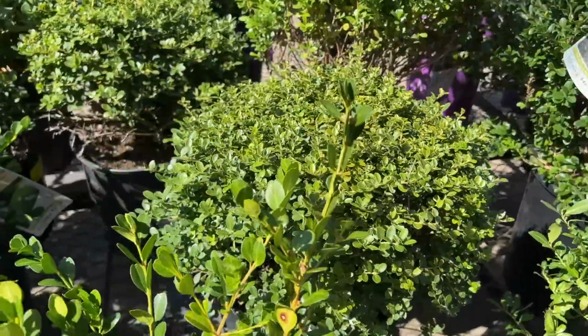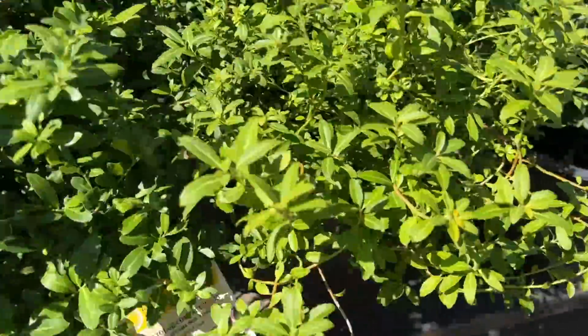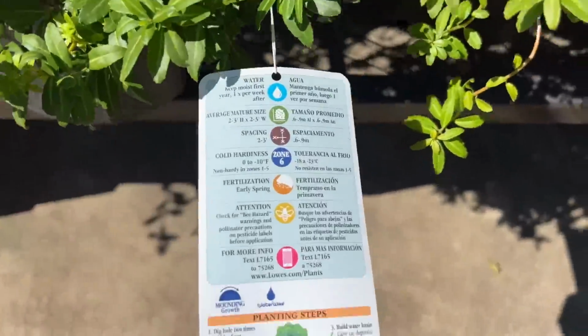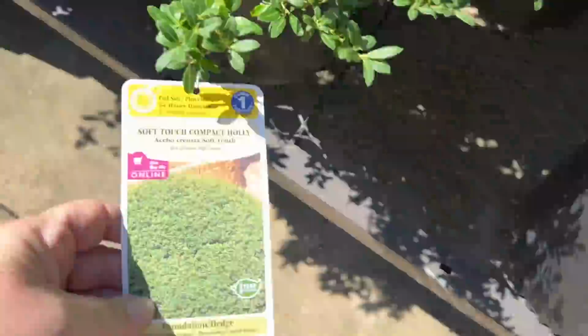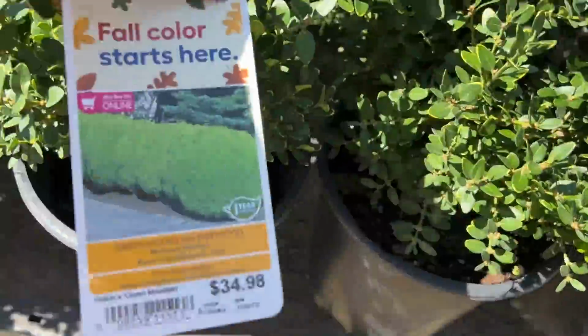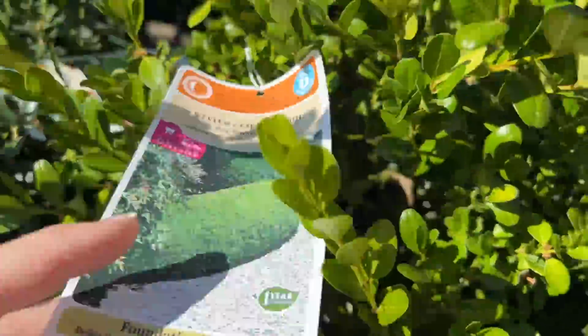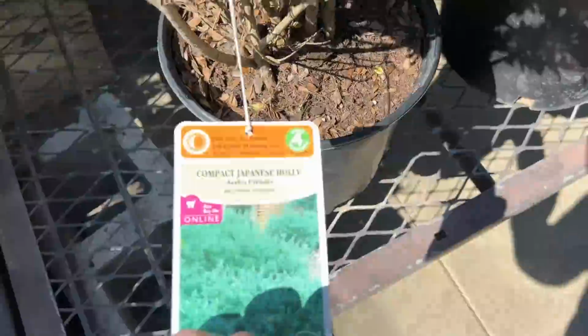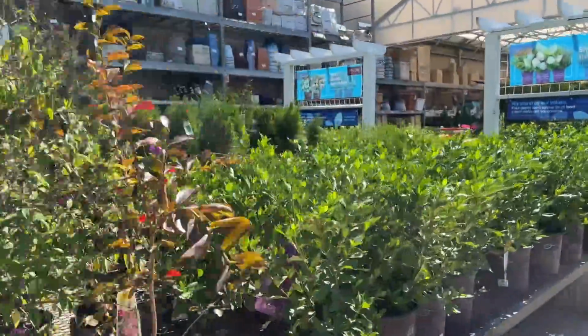I do need a couple more Japanese hollies too, the soft touches, because I had 2 that died. So I was just checking out the soft touches and the other Japanese hollies to see what I might decide to do here. Boxwood, boxwood, boxwood. Holly, holly, holly.